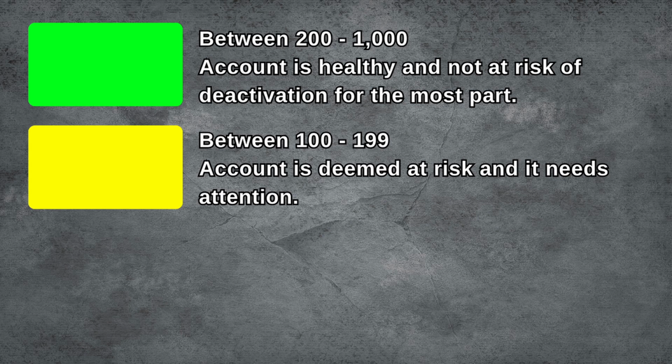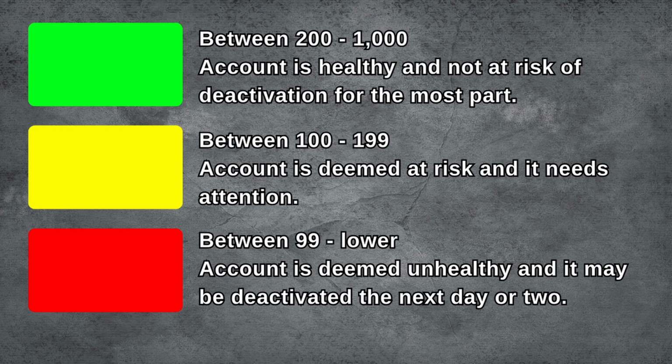Now, if it's yellow, that means it's between 100 and 199. Your account is then deemed at risk and it needs attention. This is the time when you really need to be checking and responding to any account health violations that you see. And if it's red, which means it's at 99 or lower, your account is deemed unhealthy and it may be deactivated at any point, which is the scary part. If you get below 100, you're most likely getting deactivated the next day or two unless you have some extra help.